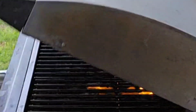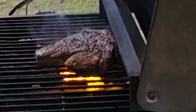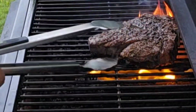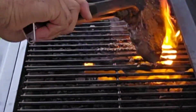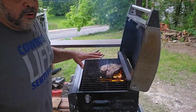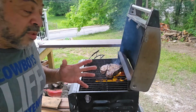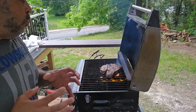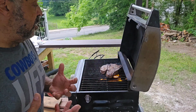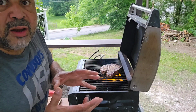All right, so it's been a couple of minutes. Ooh, look at that. Oh my goodness. Let me get you guys a little closer here. We're gonna flip this bad boy over. You see what I mean by the fat in there? Oh, look at that. All right, we're gonna do the same thing here. Let it go through for about another couple of minutes, and then we'll move it over some so that way the juices are locked into it, and then we basically can broil it to get it to the temperature that we want in the middle. That way it'll be nice and brown on the outside and flavorful on the inside.